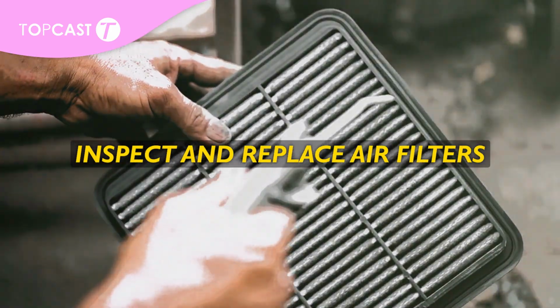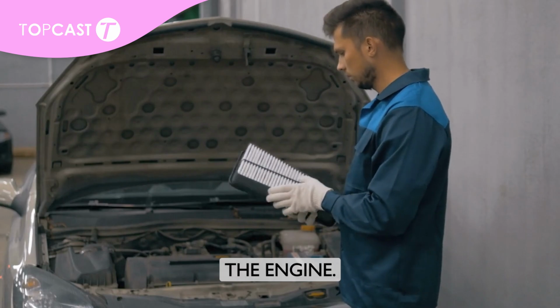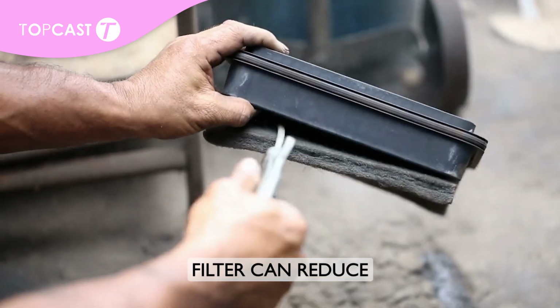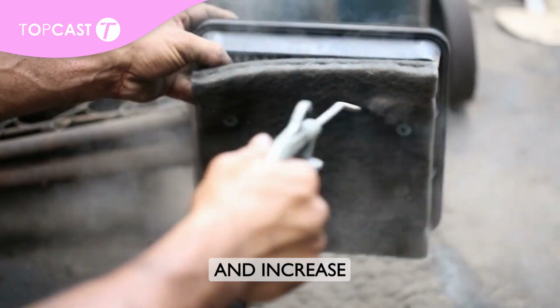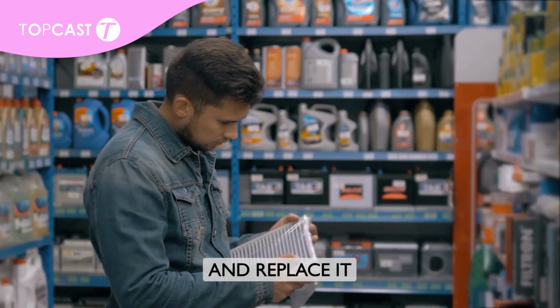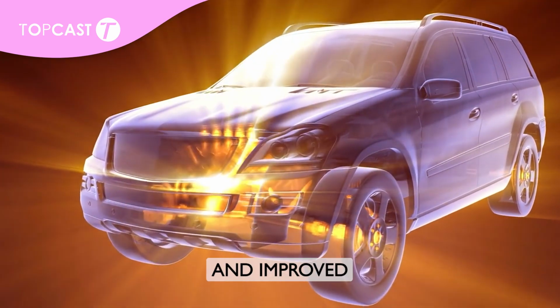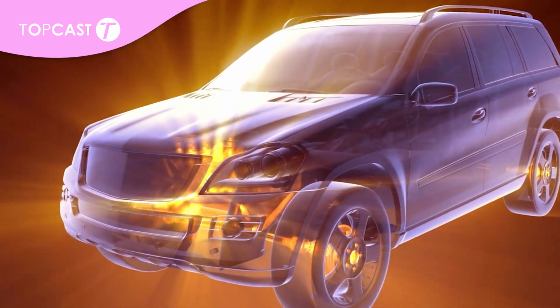Inspect and replace air filters. Air filters prevent dirt and debris from entering the engine. A clogged air filter can reduce engine efficiency and increase fuel consumption. Inspect your air filter every 6 months and replace it if it's dirty or clogged. This simple step ensures better airflow and improved engine performance.